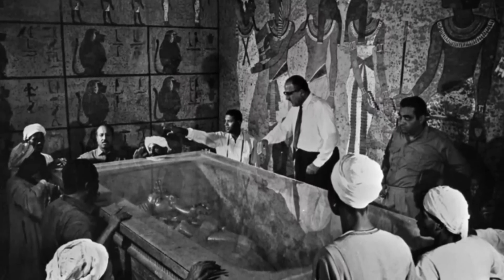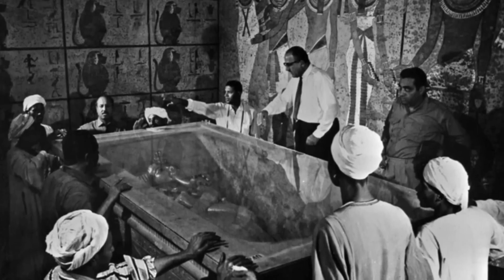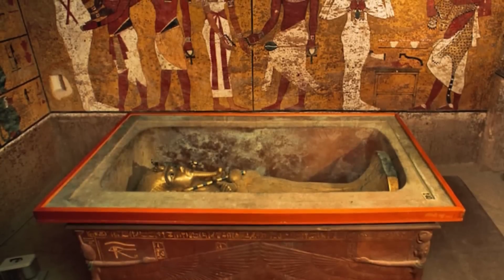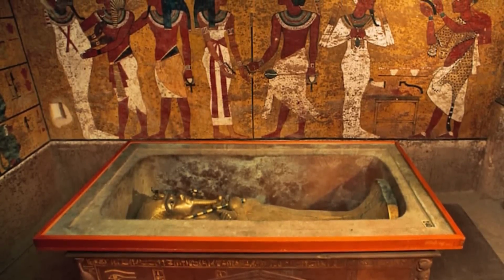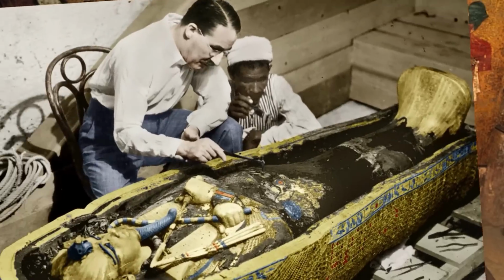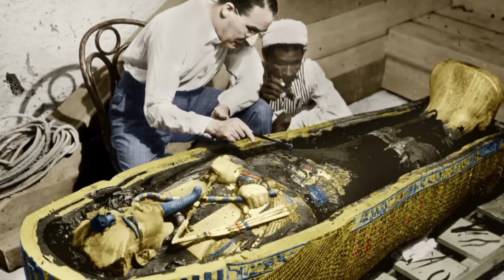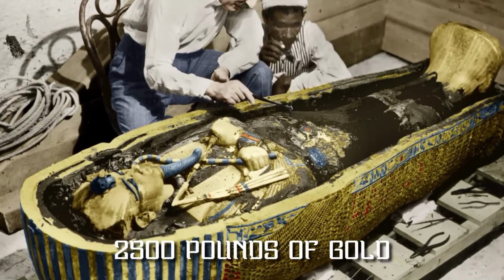Most of the space in the burial chamber was taken up by the sarcophagus and the four gilded wooden coffins that enclosed it. A wooden frame stood between the outermost and second coffins and was covered with a blue linen pall adorned with bronze rosettes. The sarcophagus that embodied the mummified body of King Tutankhamun was made with 2,500 pounds of gold.